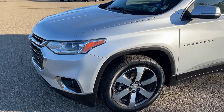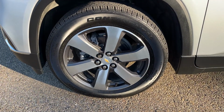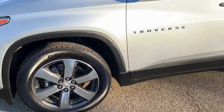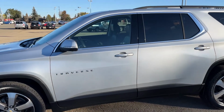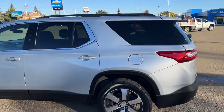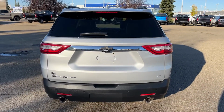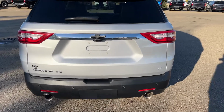Now walking down the side of the vehicle, moving to our front tire and rim, we have our alloy rim with our Chevrolet bow tie centered cap and a Continental all-season tire. Moving out, we have paint match mirrors with an integrated turn signal, as well as paint match door handles. We have black roof rails across the top of the vehicle. All the way around at the back, we have our black bow tie, as well as LT, Traverse, and all-wheel drive in chrome with dual chrome exhaust tips.